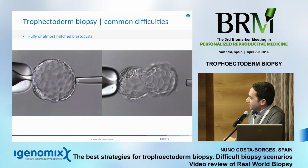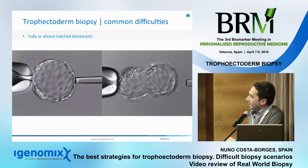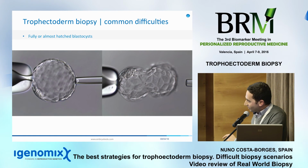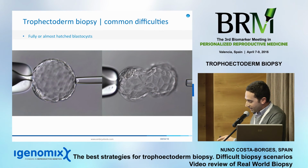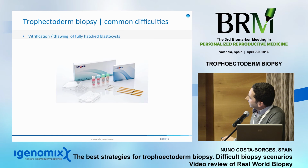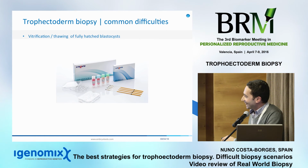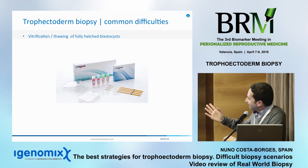And just like oocytes, if we leave just a little bit of medium, they survive perfectly, and they can be transferred without the zona. There's no risk at all. We have very good results. Thawing them, they survive, they re-expand. And they implant, yeah, sure. They implant and they develop to term. And this is the method we use.